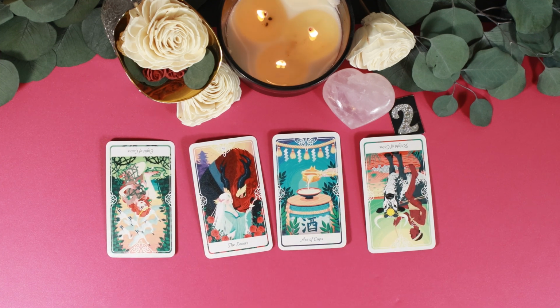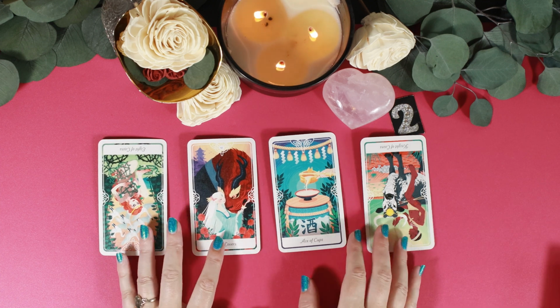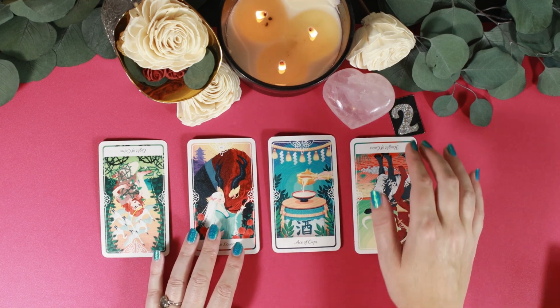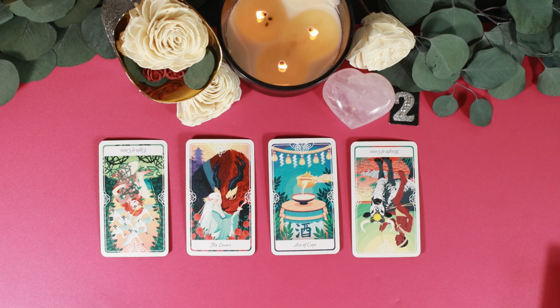So what's up with these reversals here with the coins? 8 of Coins reversed and Knight of Coins. Seems like you're somebody who doesn't like to wait for things. A little bit of impatience, because that's what those 2 cards are about. They're about patience.